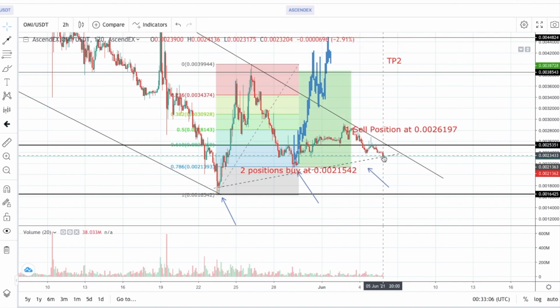So if this market does run down and it touches where my position of entry was for my two buys, that is considered no loss. Reasons why, I just brought my stop loss to exactly where the position is. So when it hits it, I'm losing $0, guys. And I'm still running with the sell.